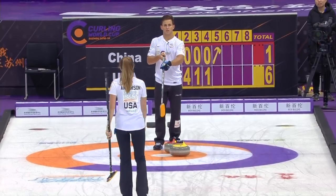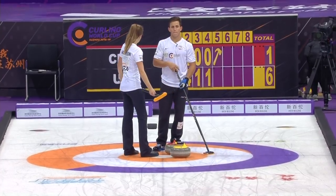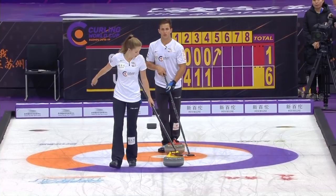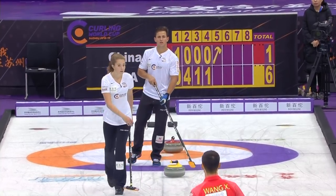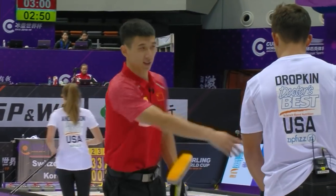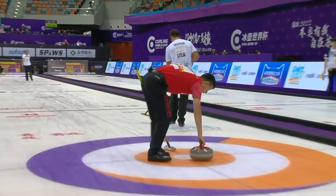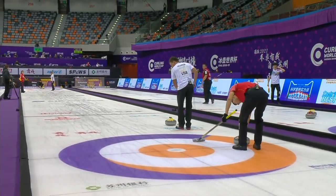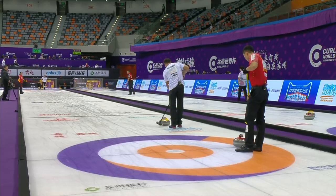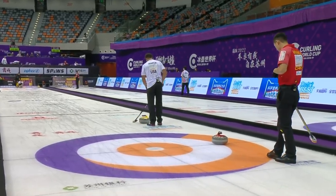So at the moment, it's China's call whether they want to go to the power play. They're coming up now, so I think we might see a power play here. Yep, they are. They can choose for which side they go to. They're electing to use the power play. China now using their power play with last rock advantage. We can see the stones being positioned on the side in the corner guard position.